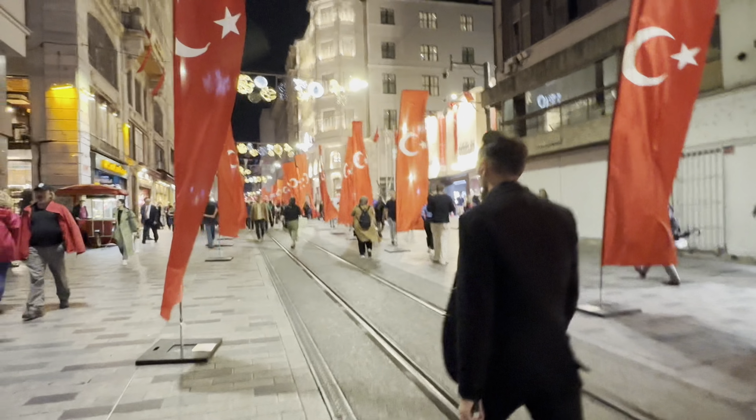Established in the late 18th century, the Church of Saint Anthony of Padua holds a significant place in Istanbul's religious history. The largest Catholic church in Istanbul.